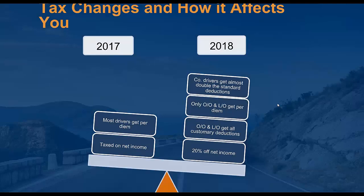There we go. Okay, what we're doing here is weighing the differences of what 2018 is going to provide for you as opposed to what 2017 did. Now, in 2017, a company driver was entitled to take all of the same deductions that an owner-operator or lease operator was able to. The difference, of course, being they wouldn't have the major expenses: the truck payments, the fuel, insurance. All of that was not deductible for the company driver, but everything else was, including per diem.